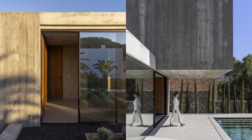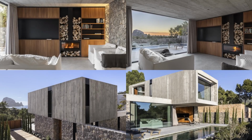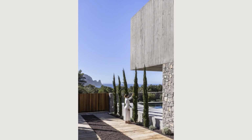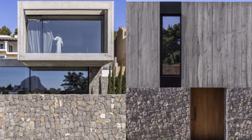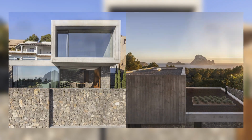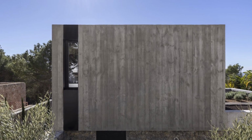Having exposed concrete as the key material of the building adds complexity to the project because no errors are allowed. A seamless execution was achieved thanks to the close collaboration between the developer, builder, and technical team. The developer acted as the project manager as well, with very strict attention to detail as the leading banner of the project, and direct implication in both the design and construction phases.